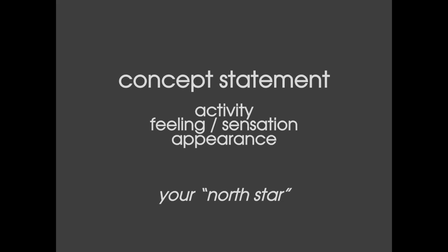My book editor and magazine editors drove this home for me. That explains the activity that I'm going to take a step back here. A concept statement applies to a usable space. So it's sort of getting your idea of where you want to go in terms of creating outdoor uses. What's the activity that's going to happen in this outdoor room? What does it feel like? What's the sensation? And I mean viscerally, if I'm sitting here, what does it feel like? And then something about its appearance stylistically.